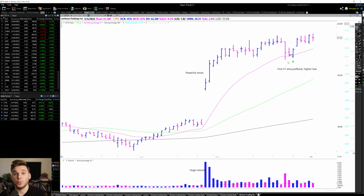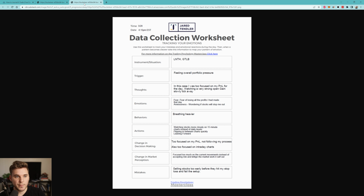Let me know if you'd like to see more ones just like this one in the future, of both losses and wins. And for everybody watching, I would highly recommend going through this process on your own. I definitely learned a lot from analyzing this trade. Look at what you did well, look at what you did badly, look at your execution. Did you follow your process? And also go ahead and interpret how your emotions came into play as well, because I think this is a very overlooked part of trading.